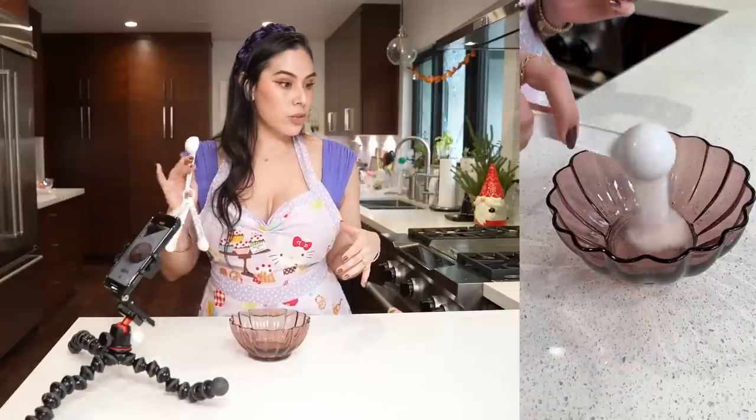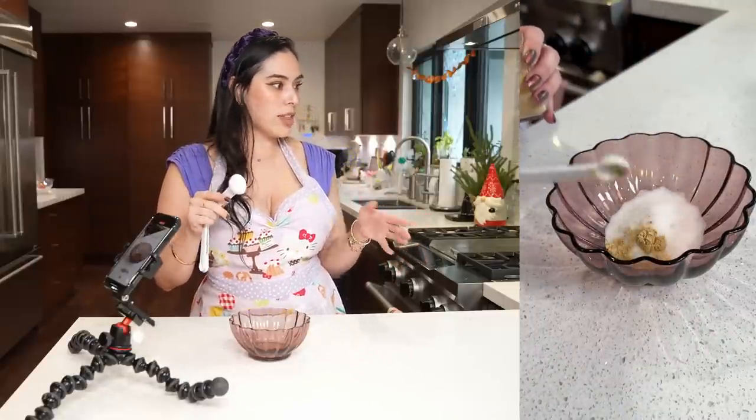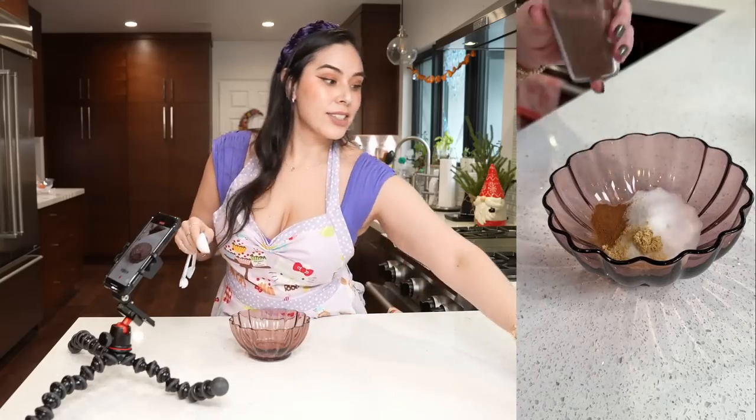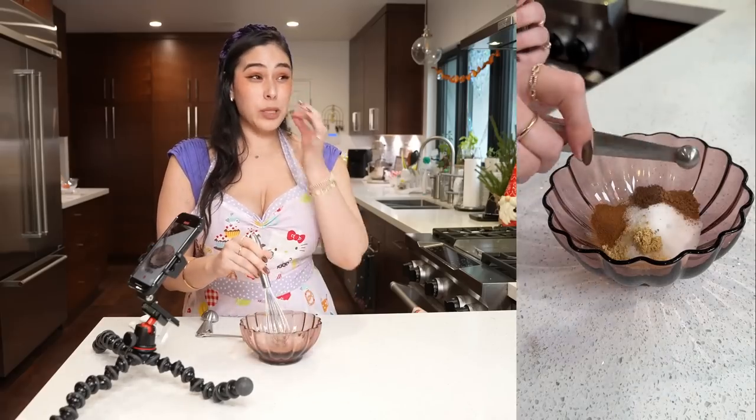And I think we're just doing a bunch of sugar. I think it's 6 tablespoons and then a lot of spices. So like gingerbready kind of spices. Oof, I can smell, ooh, it's bothering my nose.